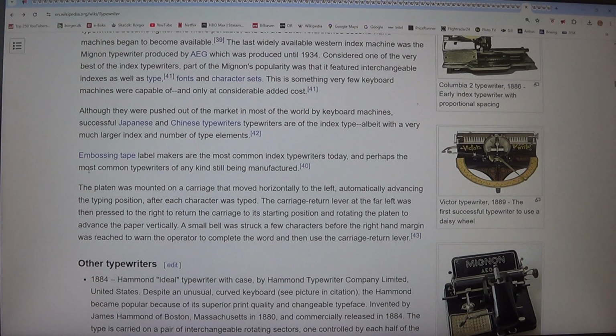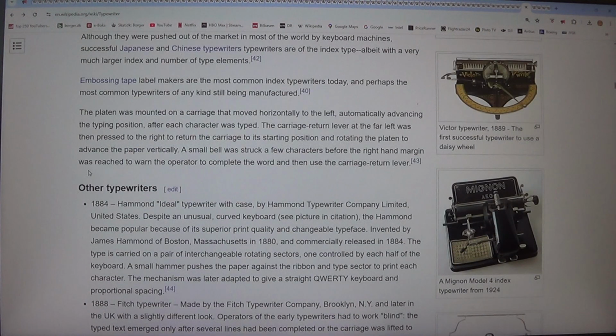Although they were pushed out of the market in most of the world by keyboard machines, successful Japanese and Chinese typewriters are of the index type, albeit with a very much larger index and number of type elements. Embossing tape label makers are the most common index typewriters today, and perhaps the most common typewriters of any kind still being manufactured.